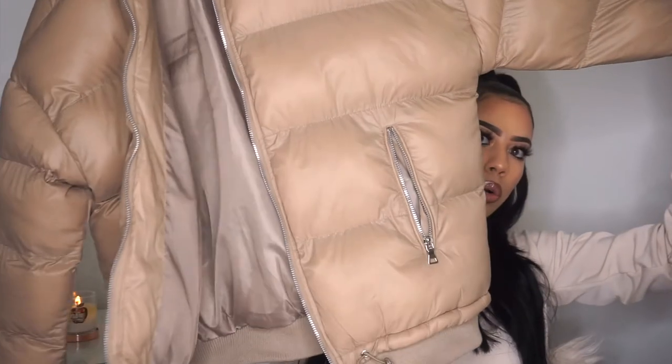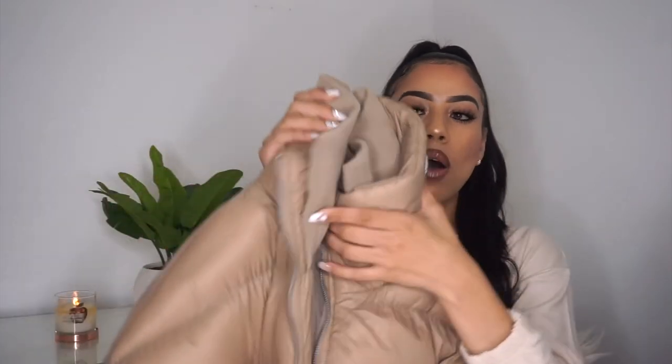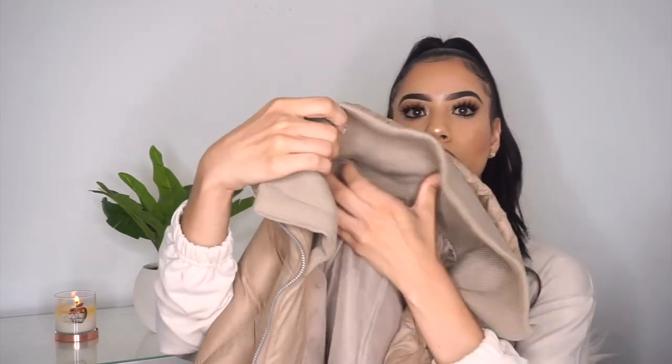But it is this, hold on. Okay, this is gonna be hard to show. It is this winter coat and it's super oversized. It's like a nude color. What I fell in love with is like this double layered collar. So let me hold it up like this. You have the puffer part of the collar and then you have this like sweater material and it comes up super high.